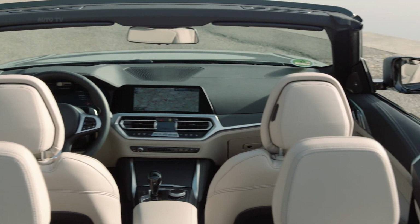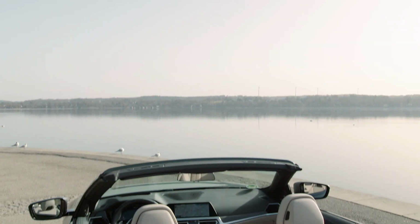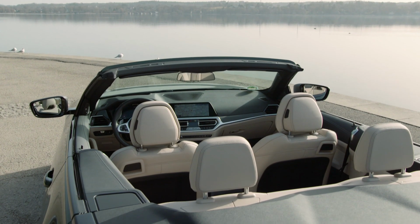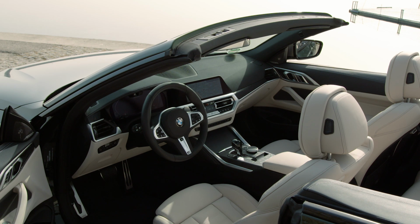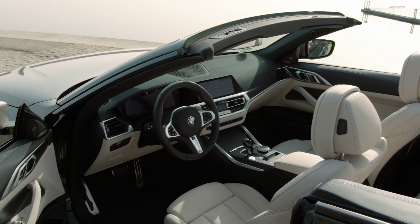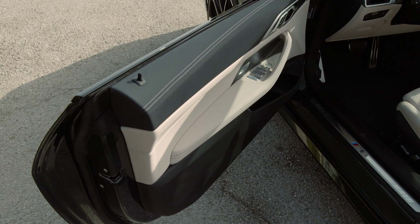As always, the US market gets a sample of the more powerful gasoline engines. However, we eventually expect to see an M4 convertible. If BMW follows the example of the M4 Coupe, it will be available with a choice of a manual or automatic transmission and rated at 473 and 503 horsepower, respectively.